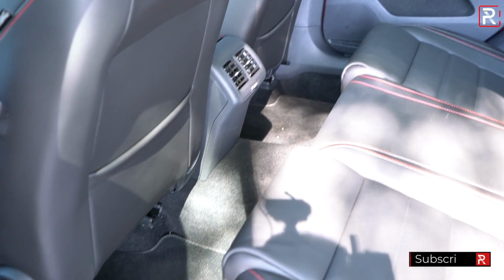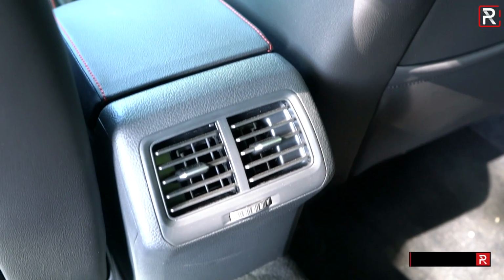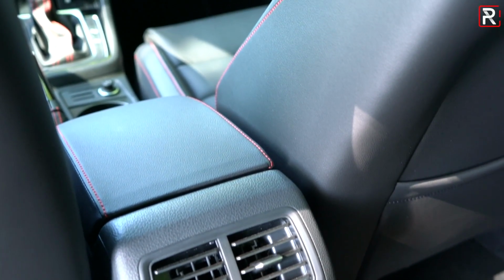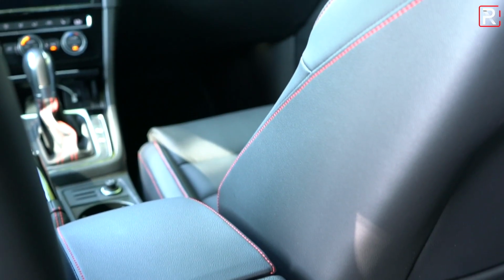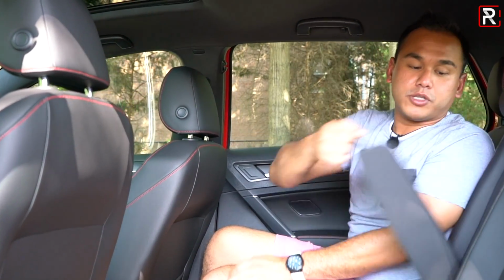There is a fairly large hump here that does take up space for the middle passenger, but unlike most of the competitors, VW does give you some rear seat air vents back here. You have dual map pockets, and then the door panels, unfortunately, are cheaper hard touch plastic. Older GTIs had much higher quality materials in the back seat. And then there's also a nice little armrest here that folds down to give you 2 cup holders.